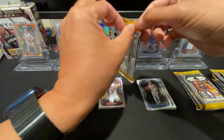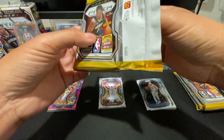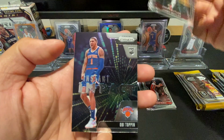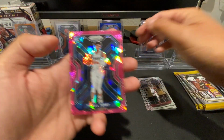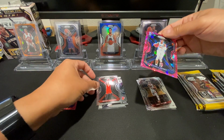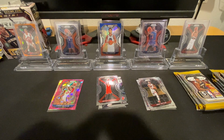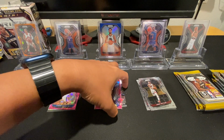Let's finish this left stack first. Got a Nurkic, Jimmy Butler, an Obi Toppin instant impact insert. Got a Tyrell Terry pink. It's not bad, I guess. Take that. And an Okongwu rookie card. So I got a rookie pink. Not too shabby. Definitely take that. I think I've seen megas that had zero rookie pink ice in it. The centering is pretty bad top to bottom on this one, and it's a little heavy on the left as well. But hey, it's Prizm, right? It's going to happen.